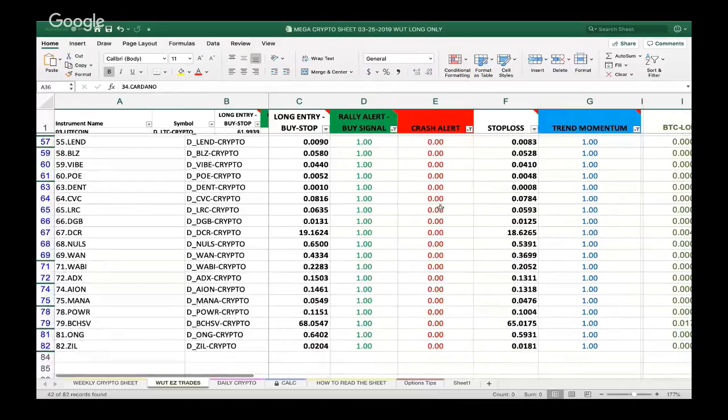That's how quick it was for me to find all of the things that had a rally alert, which means they're very likely to pulse wave that day. And at that point, we had over 80 cryptos that we were following. Let me play that one more time.